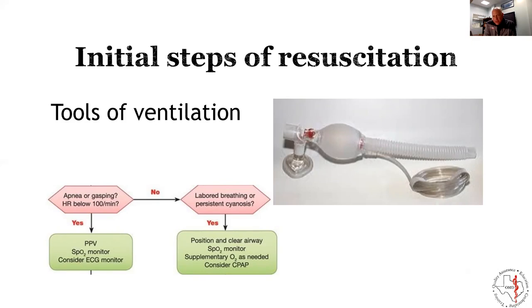So some pitfalls with bagging is that if we overbag, we give too high of a tidal volume with a little extra squeeze, that this can lead to a pneumothorax that will impede further resuscitation, and can also cause a pneumomediastinum. And these things are common. So we definitely want to avoid overbagging by applying just enough pressure to cause that chest to rise, or that peak inspiratory pressure of 20. And we're looking to provide about 40 to 60 breaths a minute, so about a breath per second.